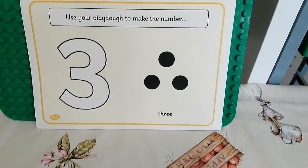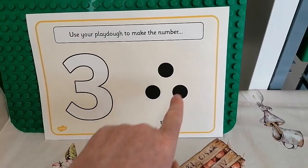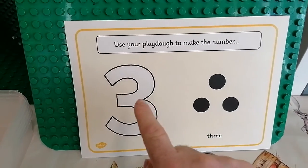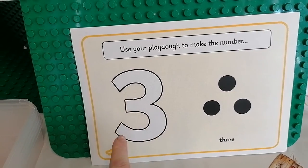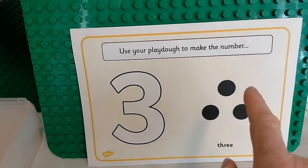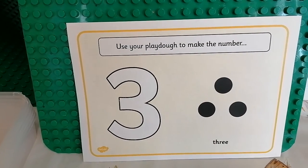So let's look over here. We can see 3 dots. They're kind of arranged in a different way. 1, 2, 3. And this is what the number 3 looks like. So if we look here, it goes, there we go, goes around like that. Can you follow it with your finger? And that's the number 3. 1, 2, 3. And we use the number 3 to count.